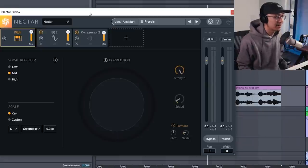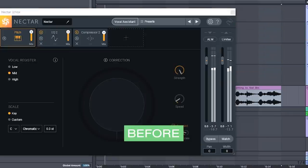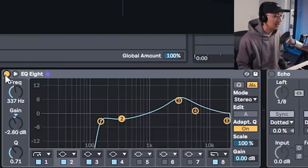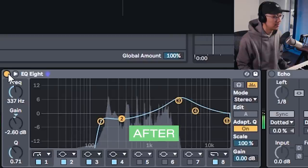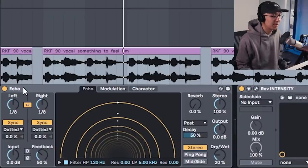And then I'm using Nectar 3, which is a vocal plugin which applies a chain of different effects from EQ and compression to really bring out that vocal. Then I'm boosting some of those higher frequencies so it sounds a little more whispery. And then I'm adding some echo and some reverb to really make that vocal sound more spacious.